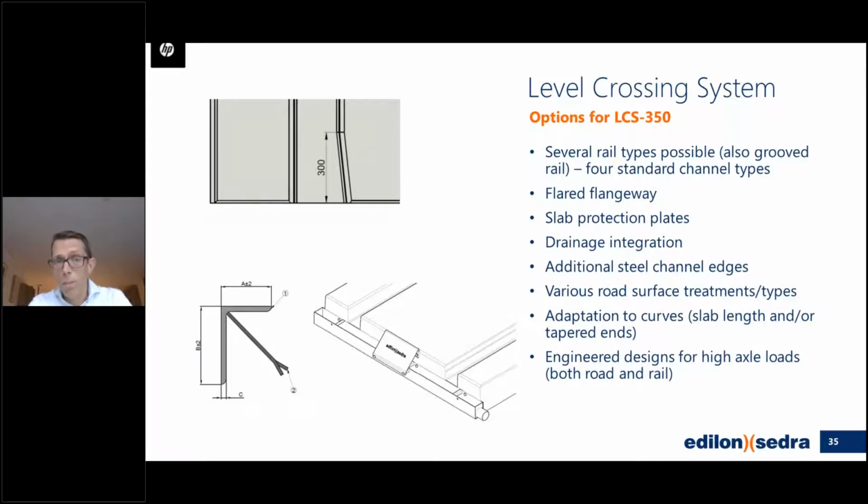Apart from that, other options that are relevant in certain projects are available. One of those is the flangeway entry to the slab. Usually the first and the last slab of a level crossing have these flangeway flares to allow the rail not to hit the slab, but to be guided into the groove. Another feature is the slab protection plates in case of items hanging on the trains, like elements which are hanging on freight wagons. This protection plate helps to let the element be thrown over the slab instead of hitting the slab.